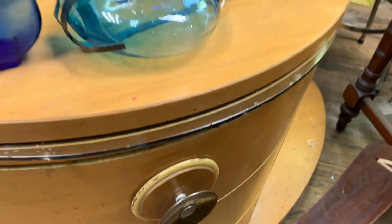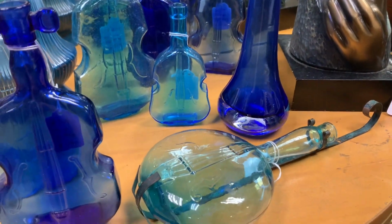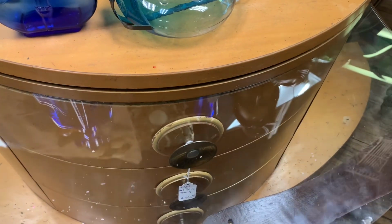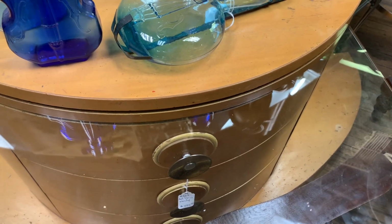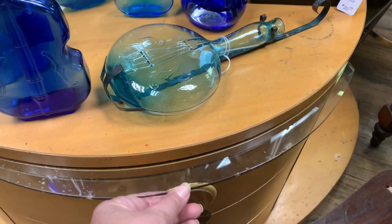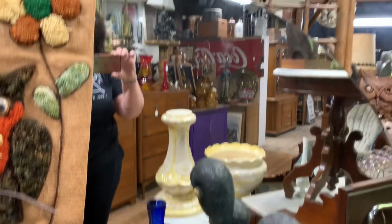But I'm just amazed by this dressing table. Again, look at this. Look at the shelf that comes out. How fantastic. I really think I need that. Love it.